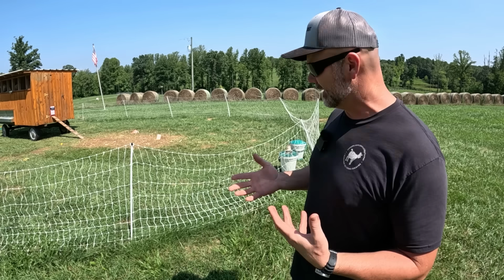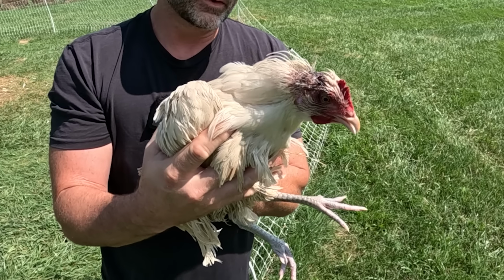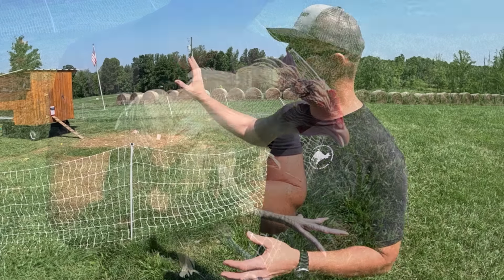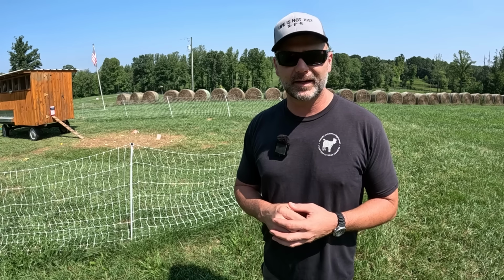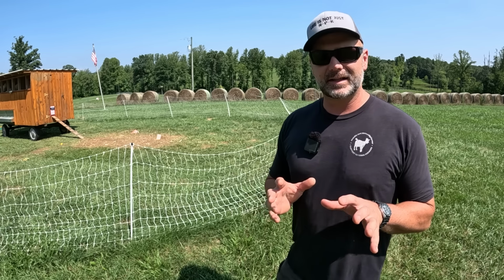We've got a chicken right here, a little hen that has been picked on and pecked on so horribly, and I finally have shut all of the birds up in the mobile coop right there. These roosters are really being hard on this hen, and we've got to get her separated.